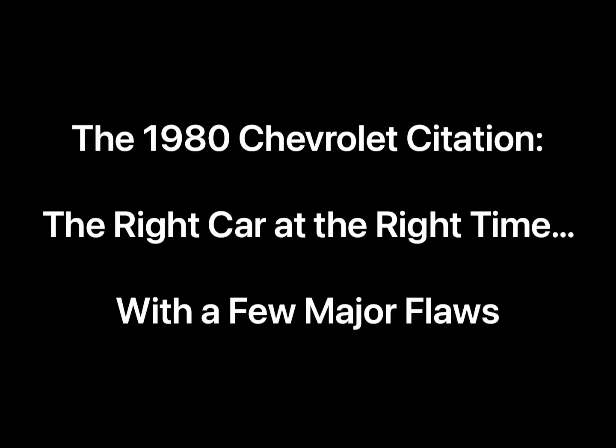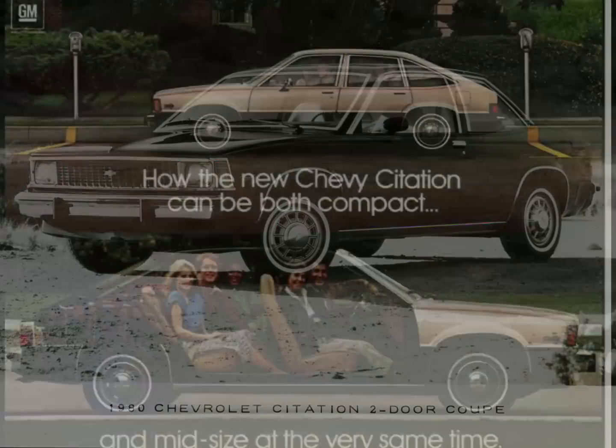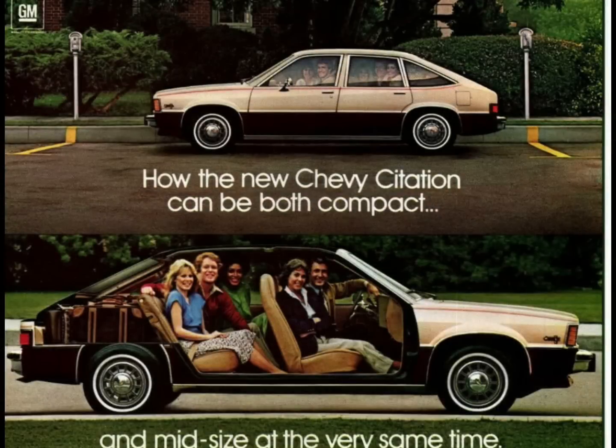Introduced in 1979 as a 1980 model, the Chevrolet Citation was exactly the right car at the right time, introduced at the right moment in automotive history. The Citation was an all-new model spanning less than 15 feet from bumper to bumper and riding atop a 104.9-inch wheelbase. Yet, despite its compact external dimensions, on the inside, the Chevrolet Citation, like its X-car siblings, provided significant interior room beyond what customers expected for a car in this particular size class.